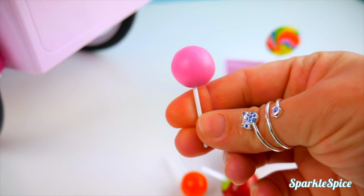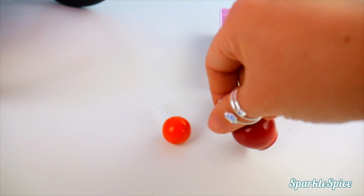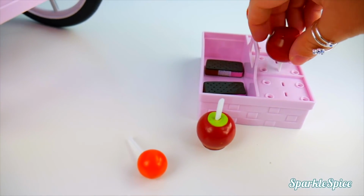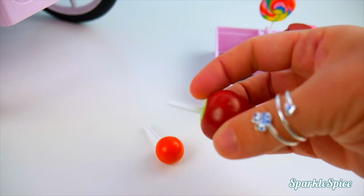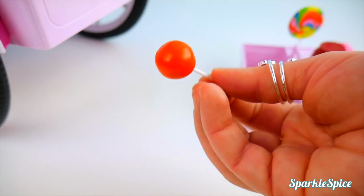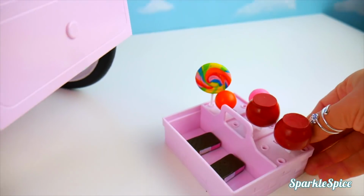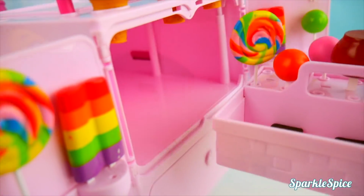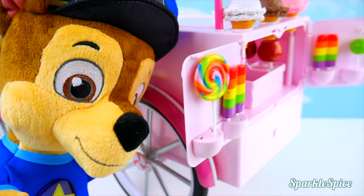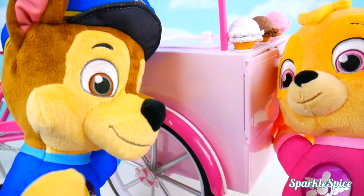Oh, now I have a pink pop. Pink is Sky's favorite. What else do we have? A candy apple? Super yummy. And another candy apple. Two, one for Chase and one for Sky. The last thing we have is an orange pop. Delicious. Let's see, now our cart should be ready to go inside. Perfect. Now we need to close the doors so it all stays closed. Okay. All right, Sky, you want to give the bike a try?